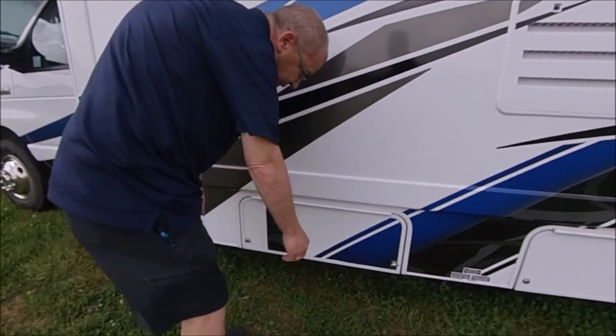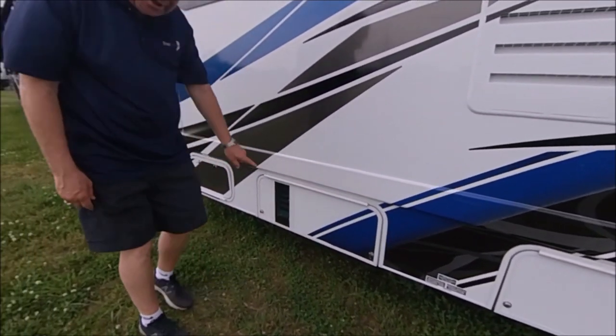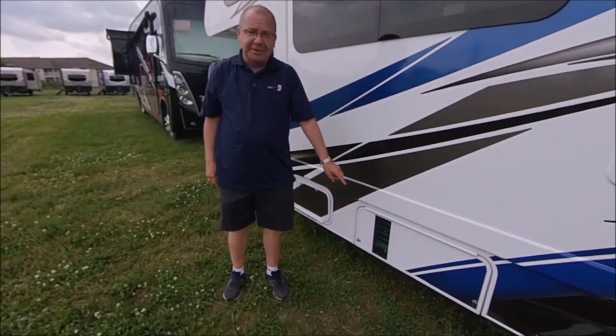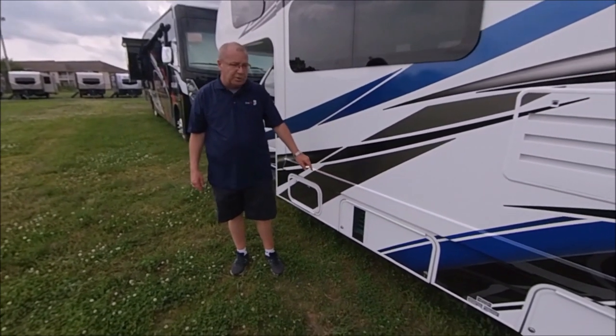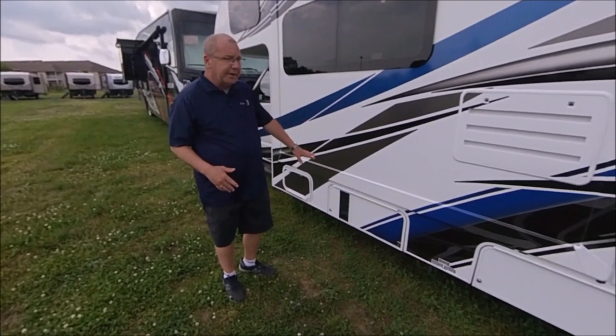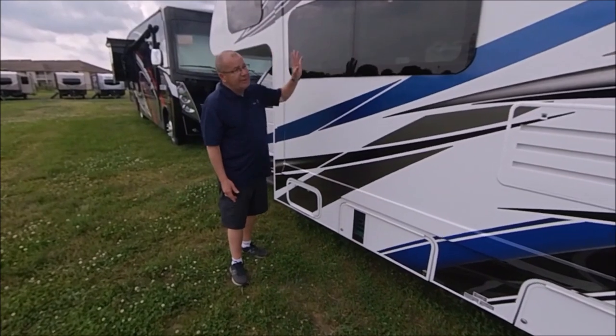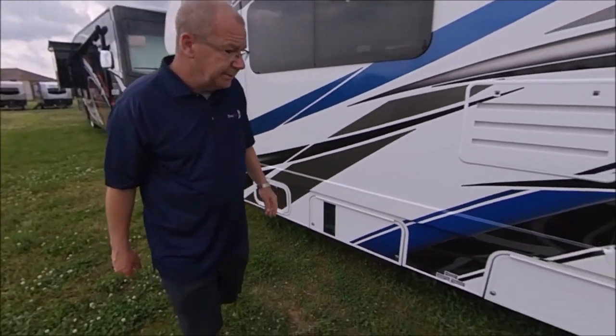Okay, here you have your Onan 4000 watt generator that's locked, but trust me, your Onan 4000 watt generator is in there. It'll run right off of your fuel line. So if you get below about an eighth of a tank, it's not gonna allow you to run your generator so you don't run yourself out of fuel. And then that will also power everything in the coach for you, okay?